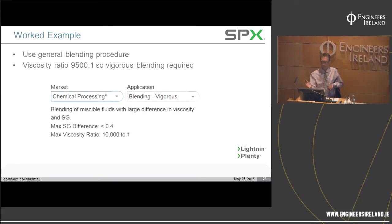So based on the description of the various levels of agitation, you have to pick vigorous blending, because otherwise your viscosity ratio isn't met. Okay, so that's good for 10,000 to 1. We've got less than that, so that should be okay. SG difference is no problem. So again, that looks to be the way to go. At that viscosity, the spacing rules built into the system with the Z over T, the liquid height to diameter, tell you that you need either 2 impellers or 3 impellers.